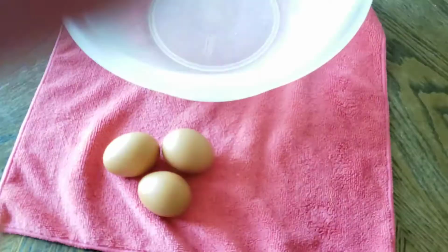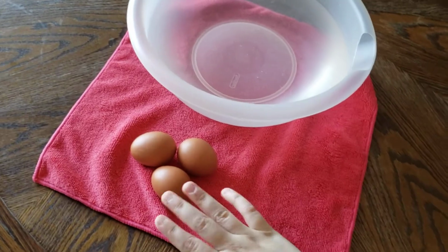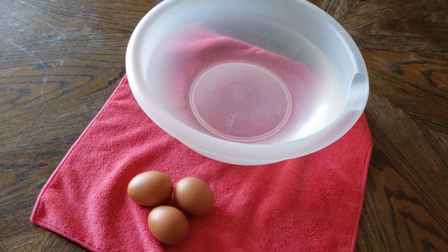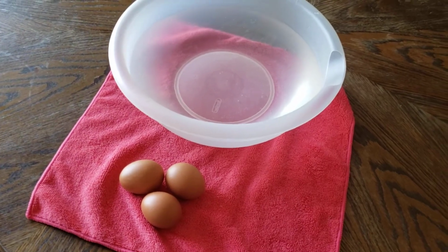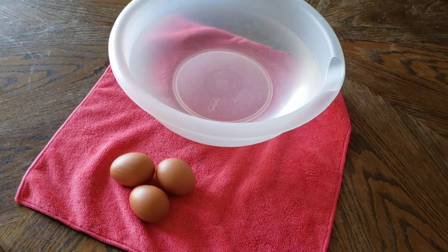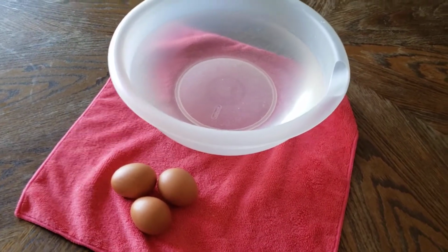Well, that's what I'm going to show you how to do today, and these are the things you're going to need. So what you're going to need is some eggs, of course. You're also going to need a bowl that can fit the eggs that you're going to test. You're going to need some water, and I suggest if you're doing this activity inside like I am today, that you have a towel beneath your bowl just to make sure things don't get super soaked.